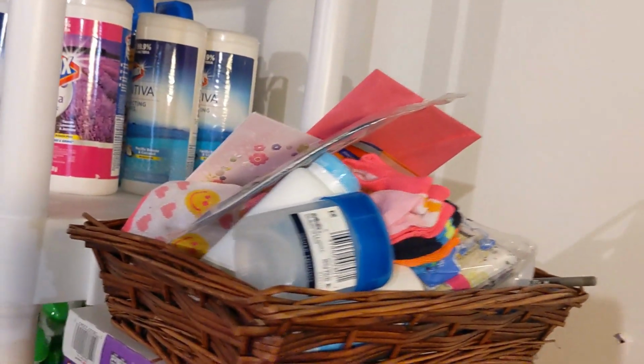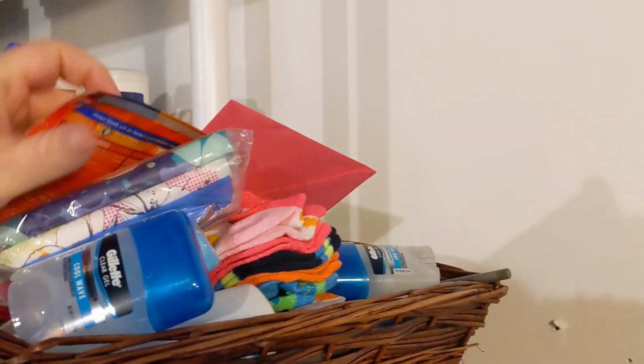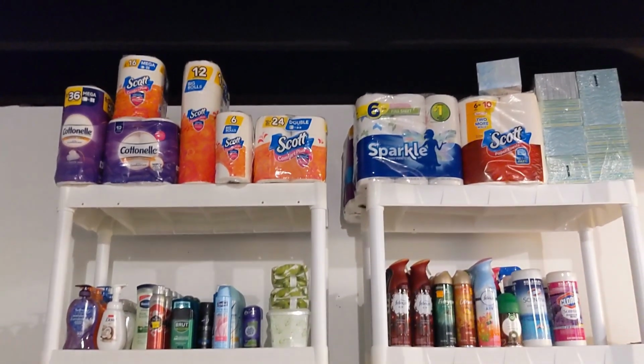This little basket up here is what I keep for trial sizes, little mini deodorants, little packages of Kleenex, this one's already open, things like that, little 1-packs of Tide, basically things we get in little freebie boxes.